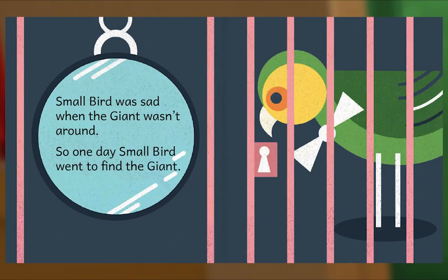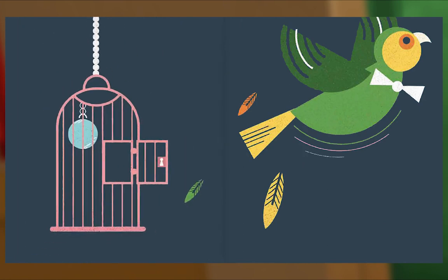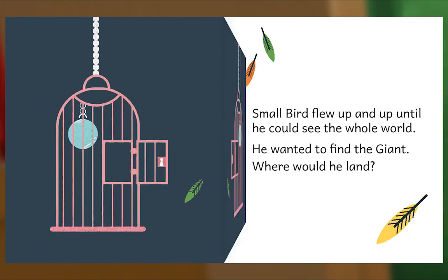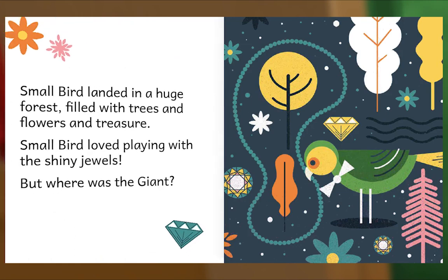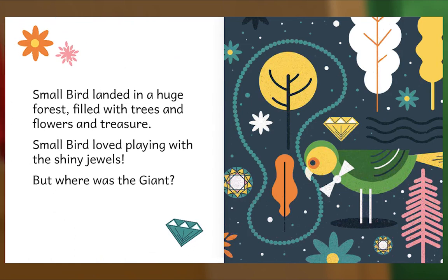Small Bird was sad when the giant wasn't around, so one day Small Bird went to find the giant. Small Bird flew up and up until he could see the whole world. He wanted to find the giant. Where would he land? Small Bird landed in a huge forest filled with trees and flowers and treasure. Small Bird loved playing with the shiny jewels. But where was the giant?